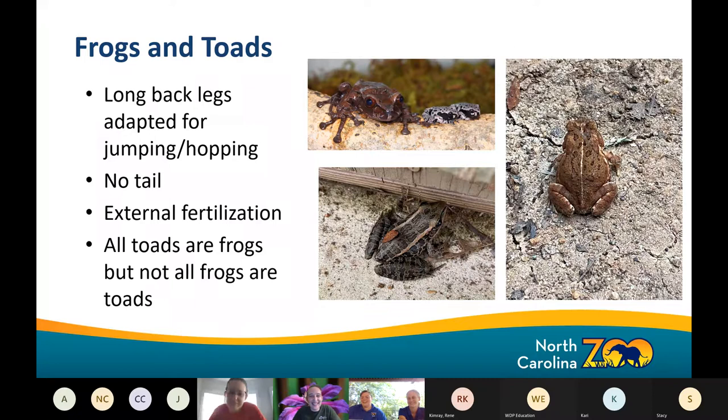So there is an extra group that's pretty neat. But first and foremost, frogs and toads. They are the ones known for those long back legs. They're adapted for jumping or hopping. So usually their front legs are more reduced. You see that in most animals that jump or hop, like bunnies and kangaroos, longer back legs, shorter front legs. They have no tail, especially in their adult stage. They do technically when they are a tadpole. External fertilization, and the way that we usually say it is all toads are frogs, but not all frogs are toads. So they are very closely related.